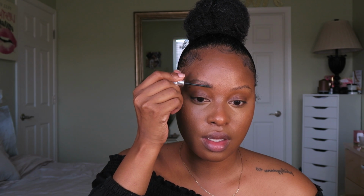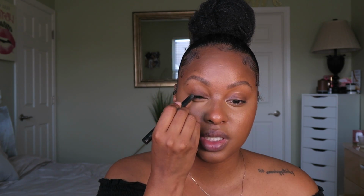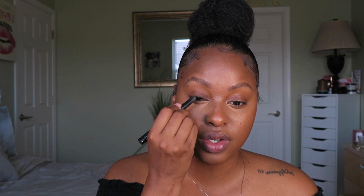So now what I'm gonna do is the eyes. I'm not really gonna do too much with the eyes because that's the part of your face that draws the most attention. If you're trying to do a natural look, you wanna make sure that you keep that as natural as possible. So what I'm going to do is take a black pencil. This is by Pat McGrath. I'm just doing this toward the outer part of my eye.